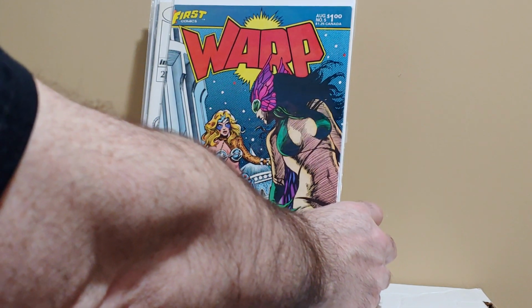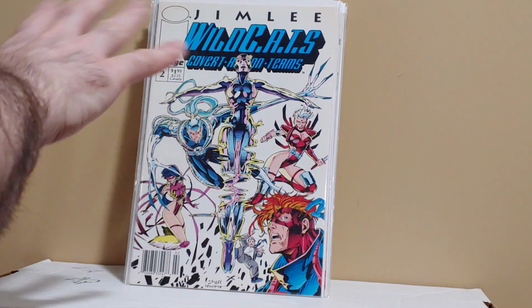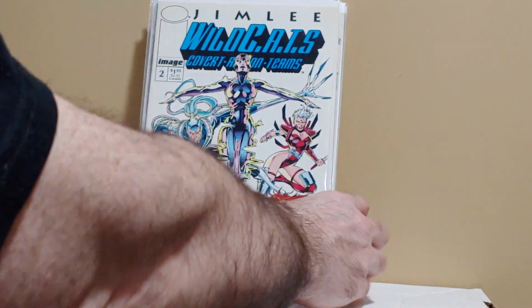This is first appearance of Grimjack. And Wildcats #2, the newsstand. I like this because it doesn't have the prism background the direct does. So I always wanted this. I always look for it and could never find it, but now I'll definitely find it.